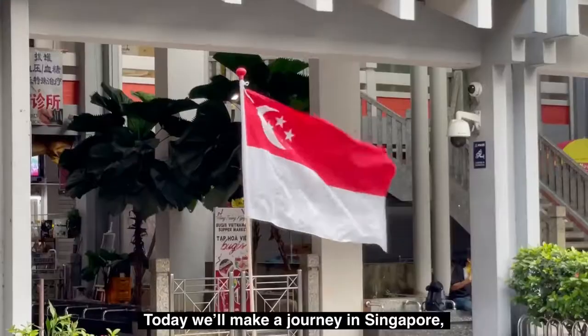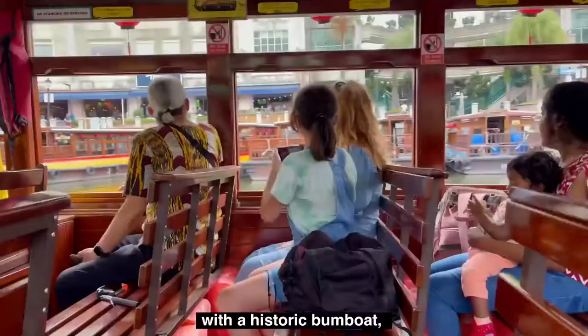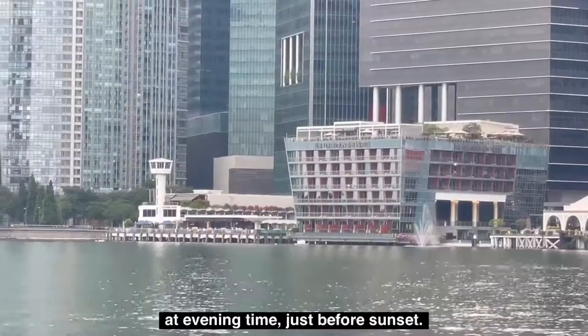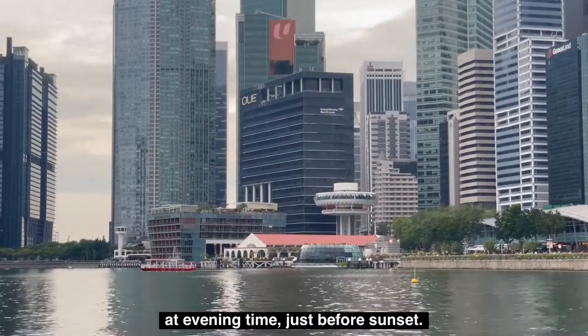Today we'll make a journey in Singapore with a historic bumboat, a wonderful cruise on the most popular river in Singapore at evening time just before sunset.